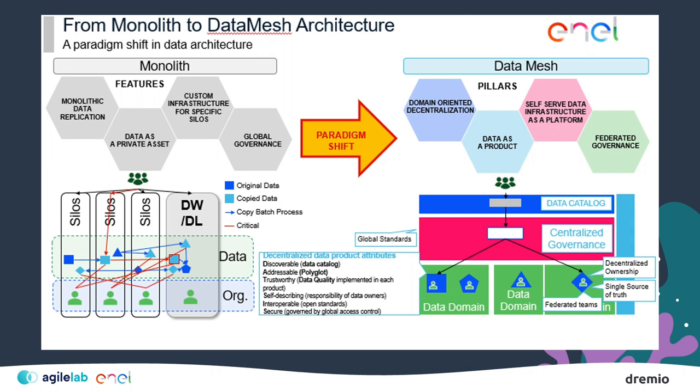So for all these reasons, Enel has chosen to change the development model from a monolithic approach to a platform model based on the data mesh paradigm. We have found all the answers to the previous common data management issues. As already said before by Nicolò, data mesh is a paradigm shift. So the data is seen as a data product. A data product is inside a specific domain according to domain-driven design. And this means that we have a decentralized ownership of the data.